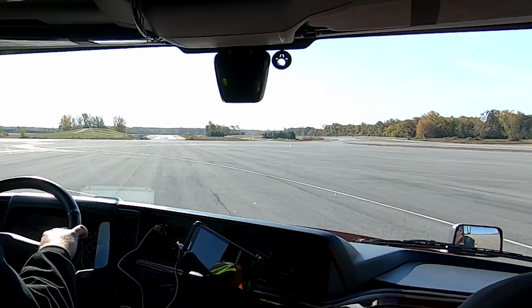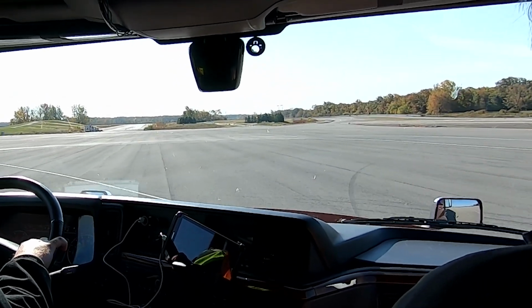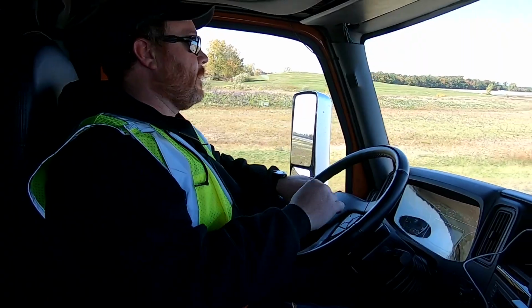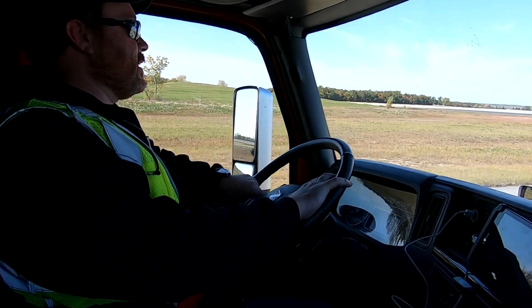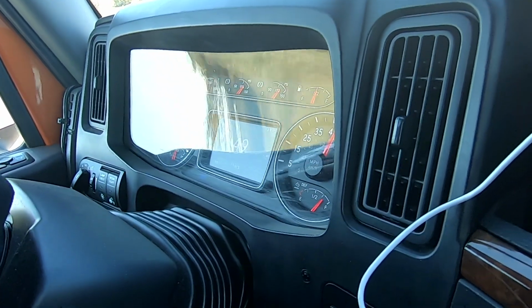And then when we do the approach on the vulnerable road user, or that bicycle, the previous system wouldn't have responded to that at all. So we're at 50 miles per hour right now. I have to make a little turn here to get lined up with the approach.